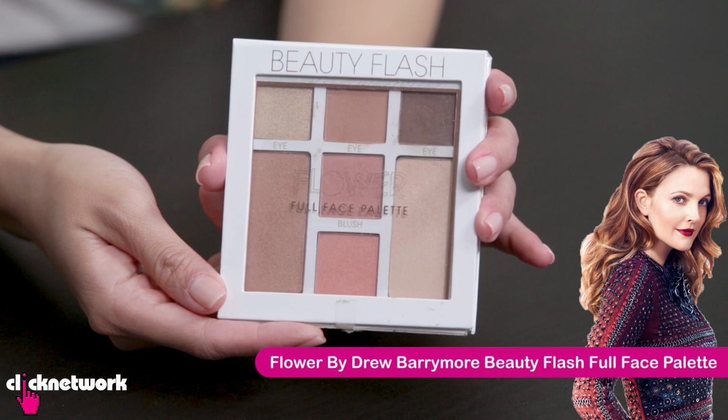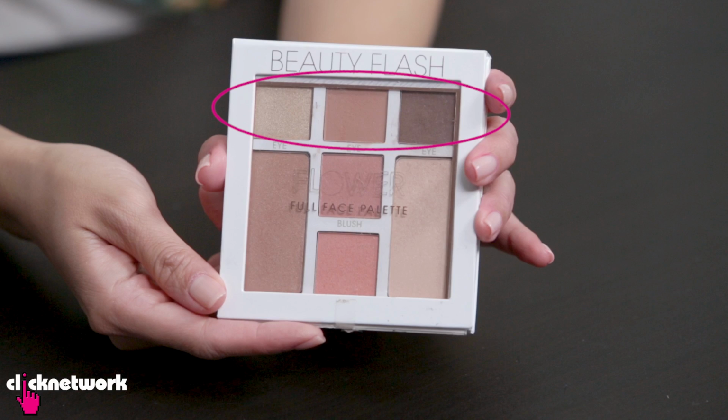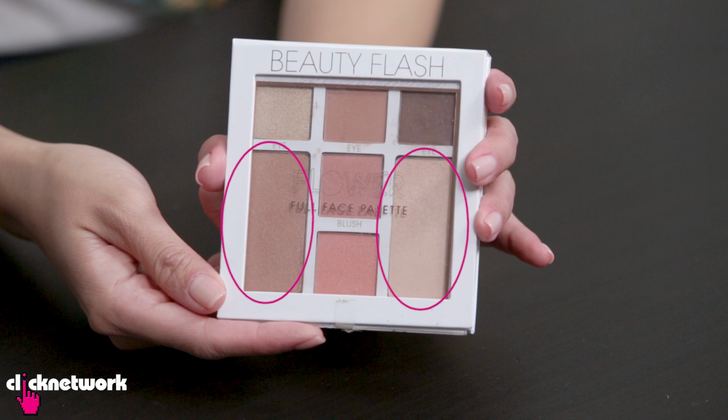This is from Flower by Barrymore and it's the Beauty Flash Flower Full Face Palette. So you're able to do your entire face with this palette. You've got 3 blendable eyeshadows that are designed to take your look from day to night. You have 2 rosy tone blushes to give you that perfect amount of pop, and also you have a bronzer and a highlighter to finish off the look.